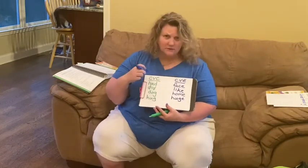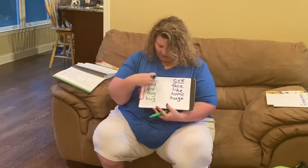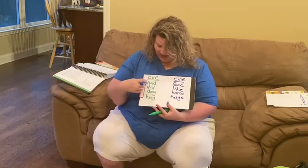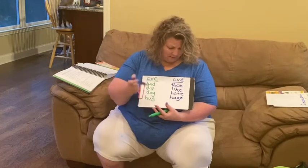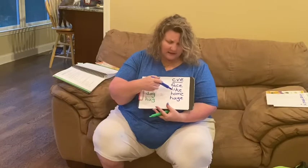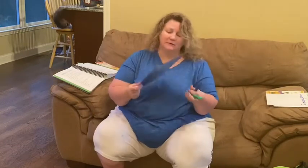So again, two categories, short vowel sounds, our long vowel sound, consonant, vowel, consonant, consonant, vowel, E. Had, did, dog, hug, face, like, home, huge. All right, let's move on to our vocabulary words for this story.